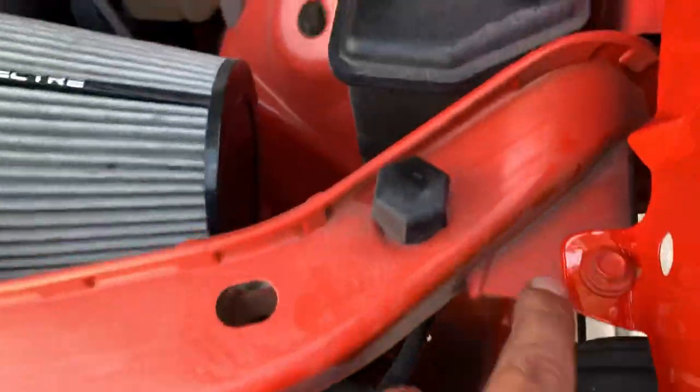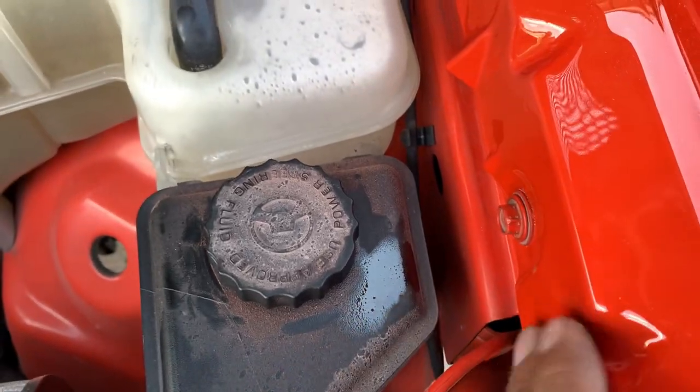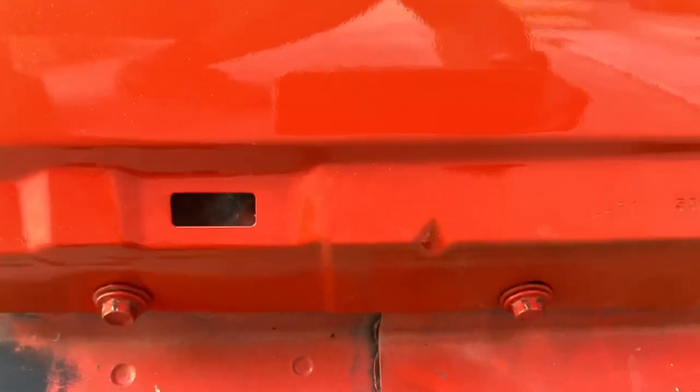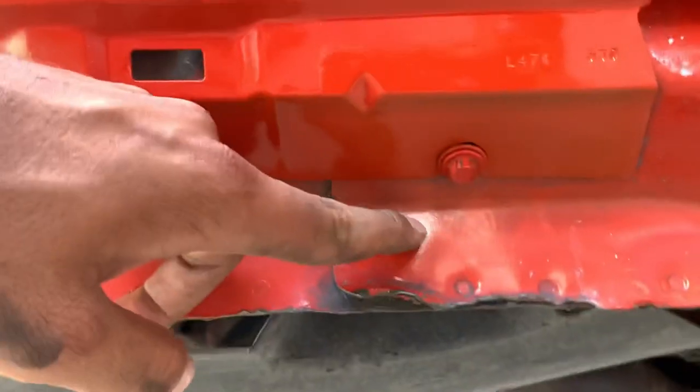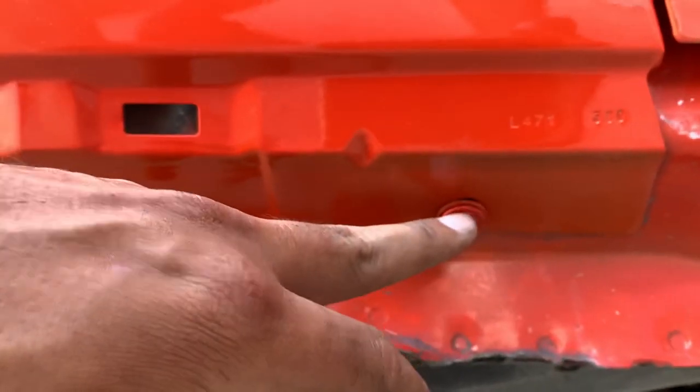So what I did was I put all the bolts not even snug, just loose so I can still move the fender back and forth. So one, two, three. The bottom ones, you can see all the dirt where the old fender used to be. So I just aligned the new one, and you have to hold it with your hand and then put the screws in. Now, you don't want this part of the fender to protrude or stick out.